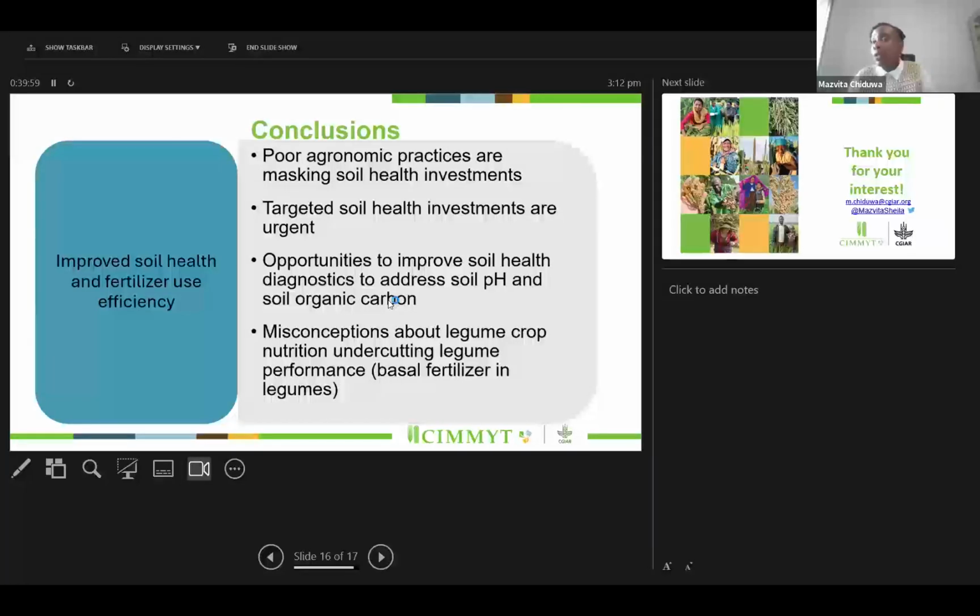We also see that there are opportunities to improve soil health diagnostics so that we can address issues such as soil pH and soil organic carbon, such as using the reflectometers. This could make a really big difference if all the governments also come on board and make use of this, even with the national extension. And of course, we need to address the misconceptions about legume crop nutrition, because this is undercutting legume performance, and it means we're also not benefiting from the potential nitrogen fixation and things like this that we could be getting from our legumes. I guess with that, I would like to conclude my presentation.